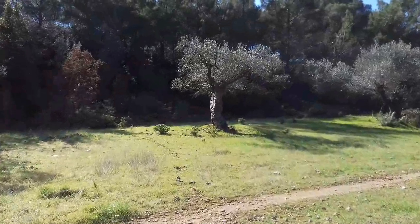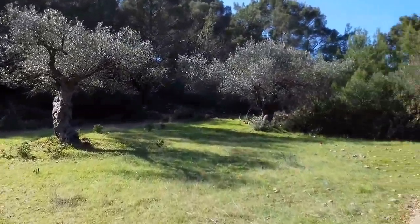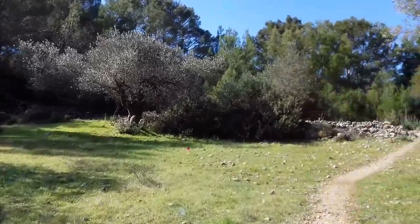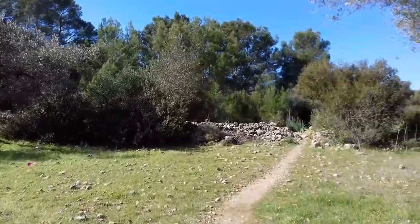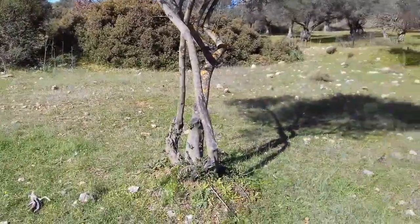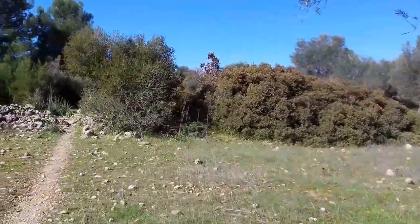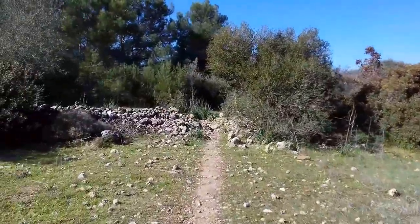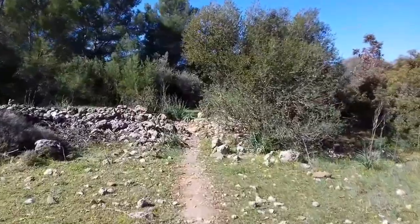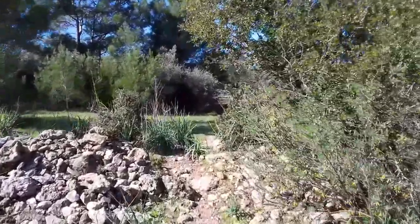This field that I walk up through here, it doesn't have a lot of olives in it. Normally there are a lot more in this, sometimes 20-30 trees, and you can see all around. What is this doing? The olive trees are everywhere. If you've seen any of my previous videos, I'll go up through the olives all the time, walking with the dog. And that's when I spot all these things.